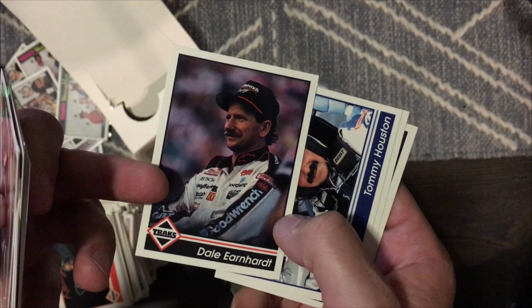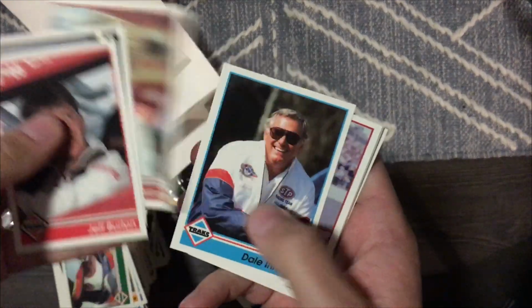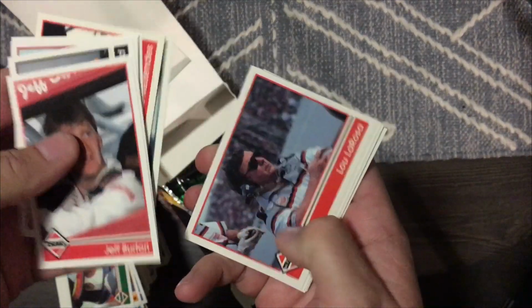That's actually really good shape. Nice center. Set that one there. And I have some other boxes as well that I've just been kind of holding on to that I'll open at some point or offer for sale.